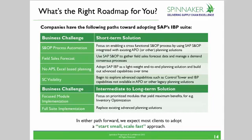So again, the idea here is to start small and scale fast. We want to take that first bite, get a taste of what IBP really is, and then be ready to move with a platform that's in place to expand into all the other modules as it makes sense within the organization. So let's take a look at what it would look like in an actual organization.